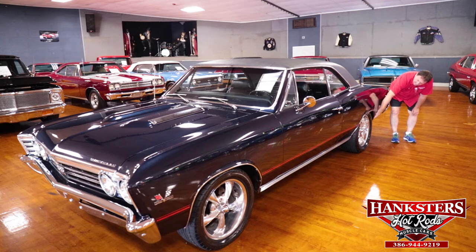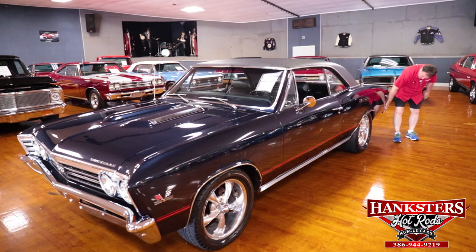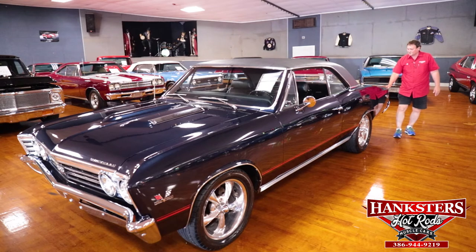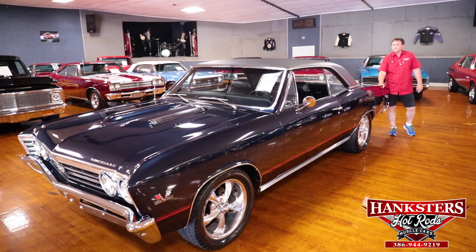Quarter panel, the wheel lip molding, I forgot to mention in the front, there's no marks on it. You can see there's also none on the rear from door edges whacking into it. No marks on it. Striping continues off to the end of the quarter panel the way it's supposed to. And again, the SS Super Sport designation on the back for our 67 Chevelle. Really nice car down the driver's side. I don't see any imperfections. There's nothing that could possibly deter someone from wanting to be a proud owner of this guy.